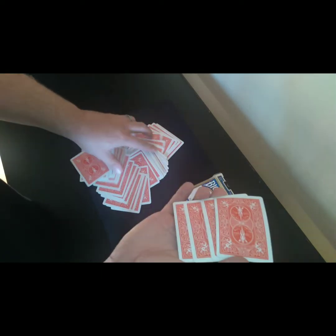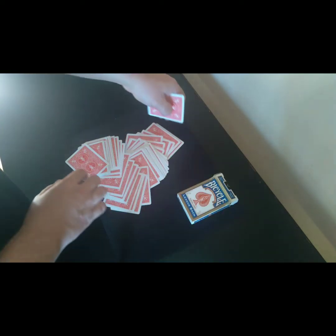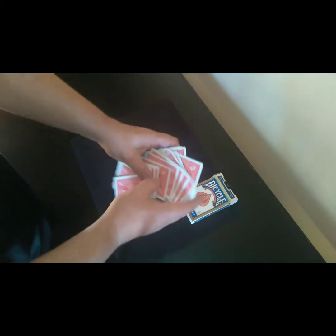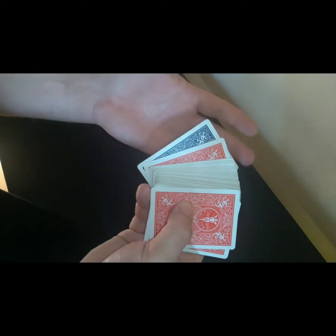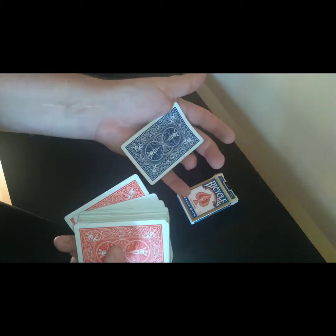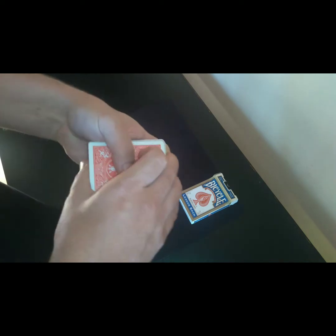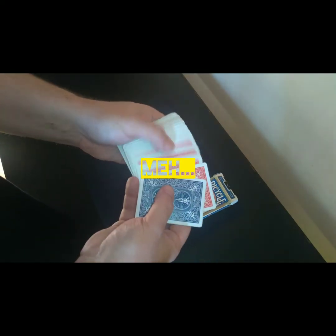Now, when it comes to performance, you square these up. If you don't want anyone to obviously examine the pack or whatever, you just square them up like this, and you carry on with the trick, knowing that the bottom card is the stranger card. So you can Gambler's Cop it off. You can do a bottom palm where you palm it off, whatever you want to do. Or if you want to, you can go into a stranger card trick with the 4 of hearts, but I wouldn't recommend it. And that's that.